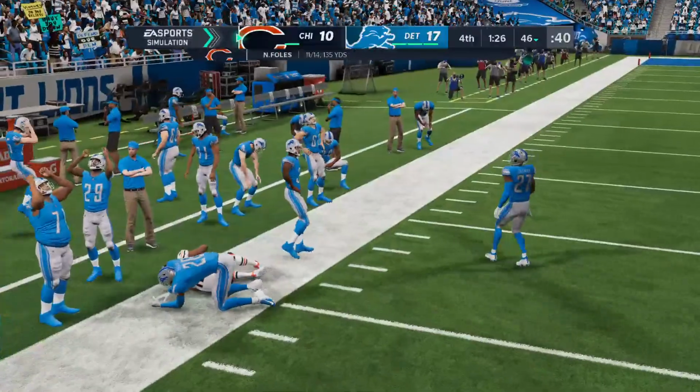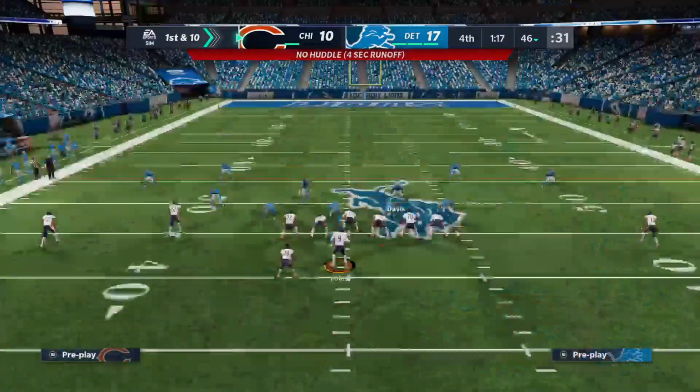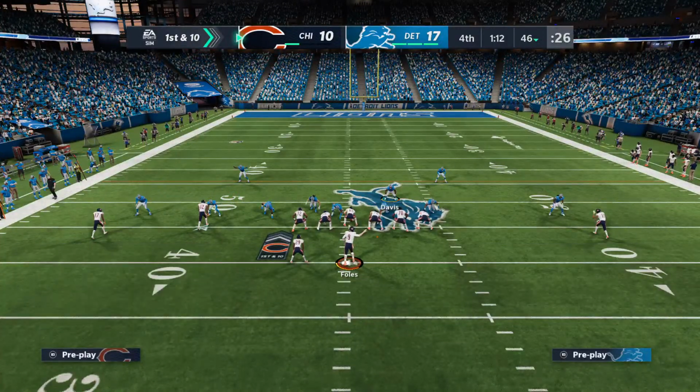And this is caught. I think he got that with one hand. Complete. That good for 19 yards as they pick up the conversion on 3rd. First down, Chicago.